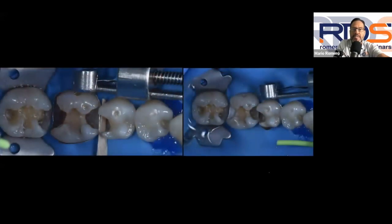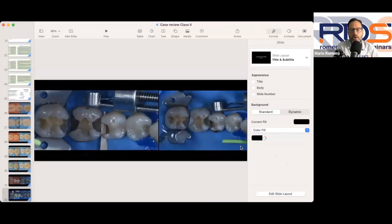There you can see I've sectioned my Tofflemire band and I am going to now elevate that margin using a resin modified glass ionomer. You can see that I've elevated that distal margin here. I'm going to go ahead and cut back just to make sure that I keep it below the contact area and then go ahead and restore my contact. And again, using different strategies, I'm going to be able to restore that contact.